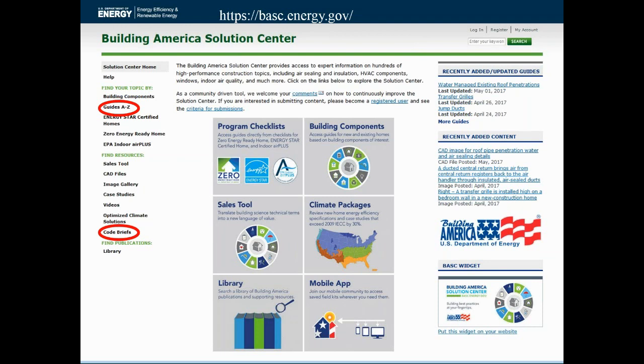So you go in, you can click on guides, see the whole list of all the different guides that are available. There's about 7 or 8 that are on ducts itself. And I'll even click on code base and go through and view the code bases that are available. There's like 35 in there right now, and there is one that's on buried ducts. Next screen.